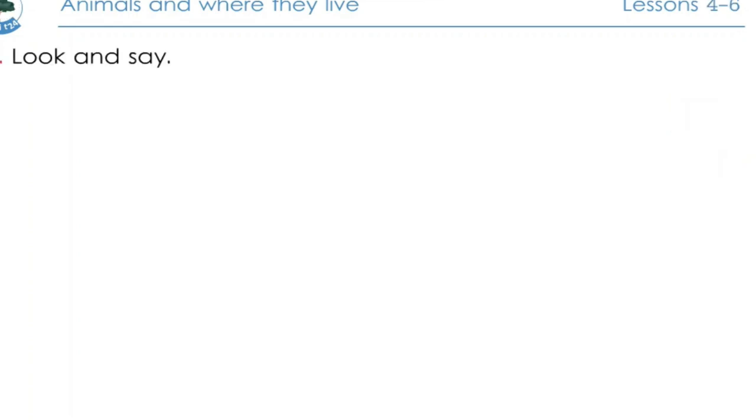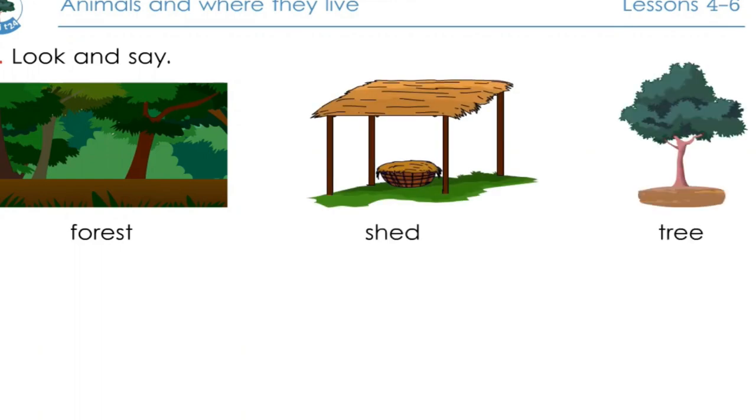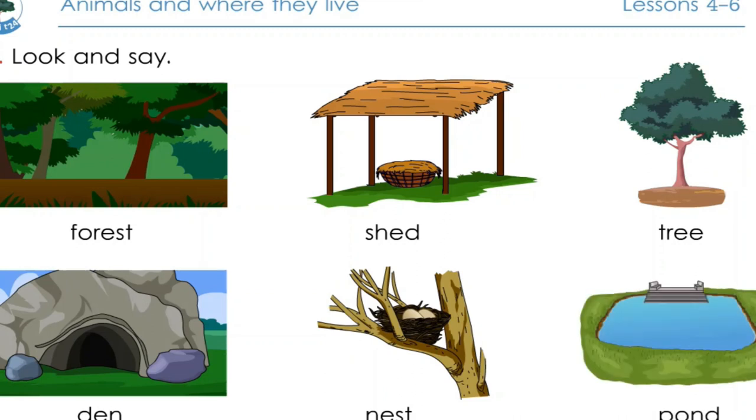Look and say. Forest. Shed. Tree. Den. Nest. Pond. Look at the animals. Trace and write the words.